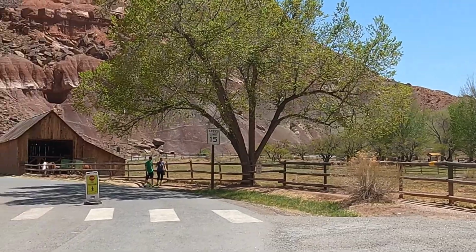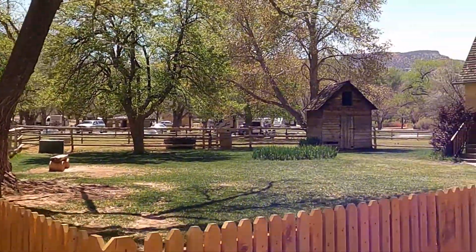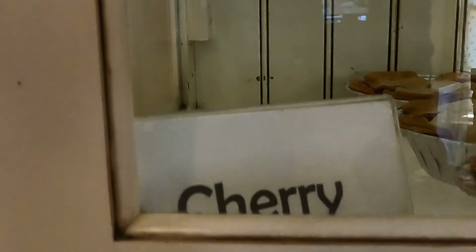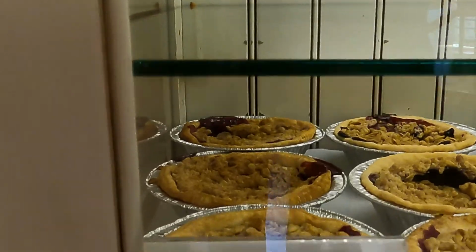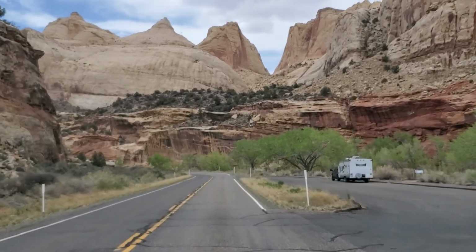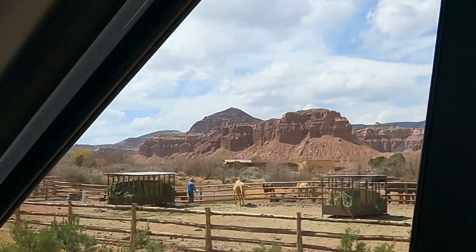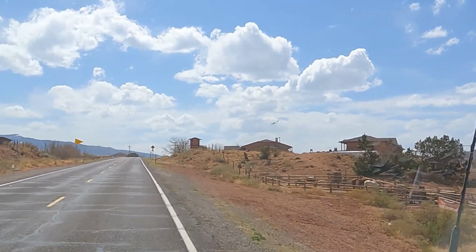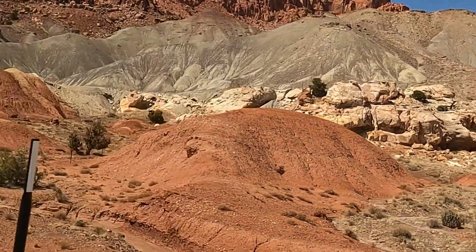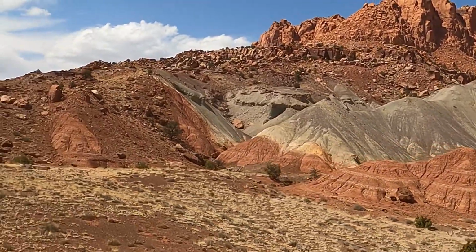Capitol Reef has a beautiful campground, and it's in the valley. They are famous for their little pies. I think we paid $7. They're little but delicious. And that's just a neat place. From there, we kept going through Torrey, and then headed south again on 12.